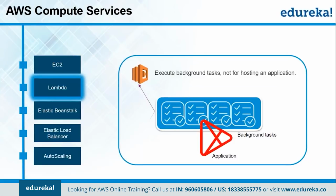Now, what are background tasks? Say you have an application, and your application is all about images. When you upload an image, that image is compressed and stored on a file system, right? So your image will first be uploaded to the file system, and that upload is performed by our application. Now the tasks which have to be done in the background, like the compression, or maybe some more tasks like applying filters, are background tasks. And these tasks can be executed using AWS Lambda.